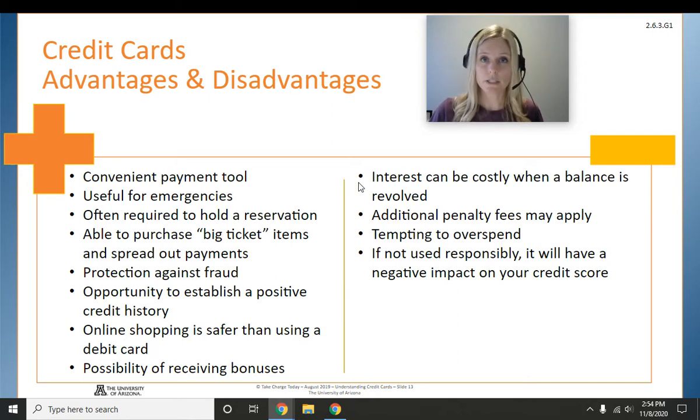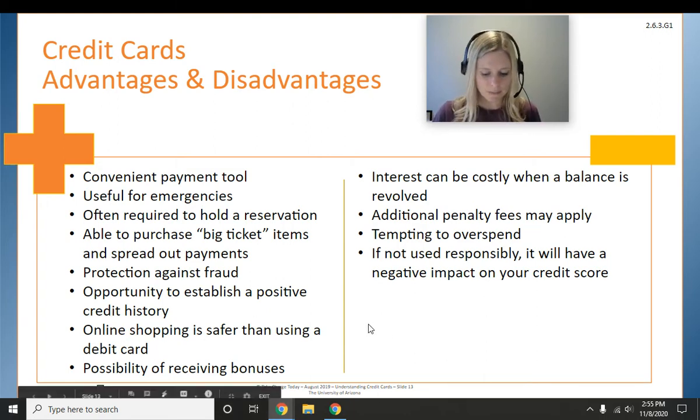Negatives, interest. Almost every credit card is going to charge you interest if you carry a balance from one month to the next. And that can be really costly if you don't pay the credit card off for months or years, if you always carry a balance, and it just makes you stressed out. There also could be extra fees that you weren't planning for, and definitely temptation to overspend. It doesn't feel like real money, and so you might spend 30% more because you have a credit card versus using a debit card. It's also going to negatively impact your credit score if you don't use it responsibly.